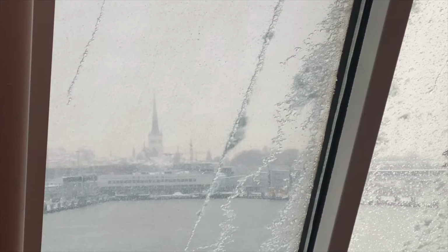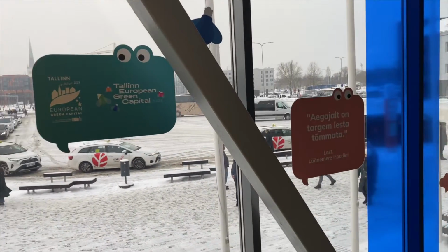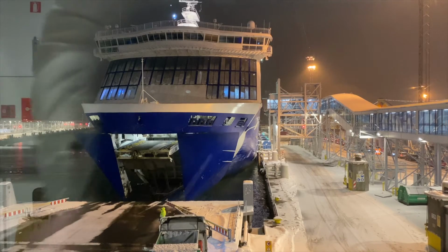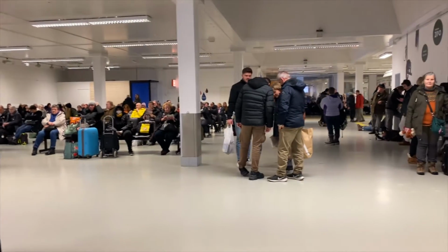When you arrive in Tallinn, make note of the terminal as you will need to return here later in the day. In December of 2023, Eckero Line boarded at Terminal A in Tallinn. Again, I recommend arriving at the terminal at least 45 to 60 minutes before your departure time. There will be a lot of people waiting, but the boarding process moves pretty quickly.